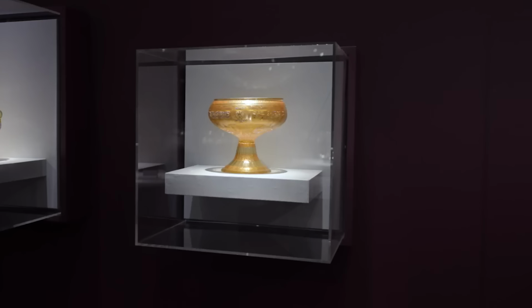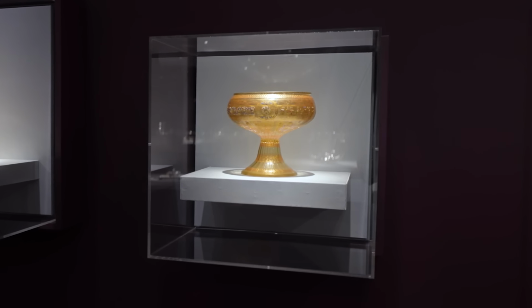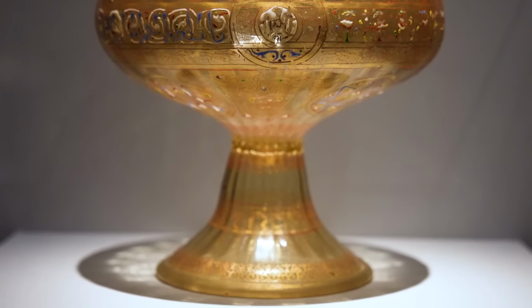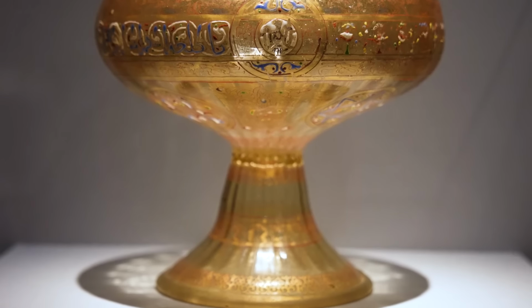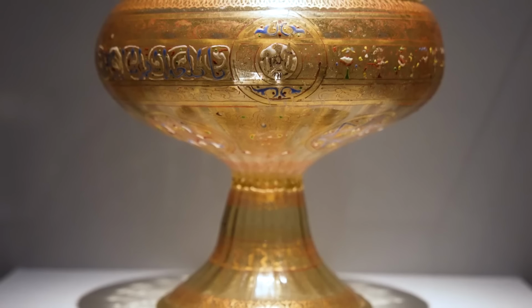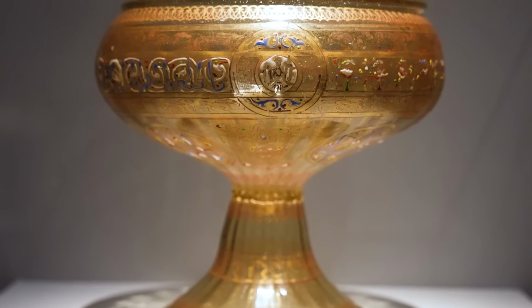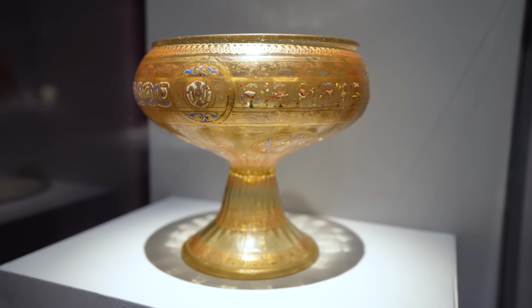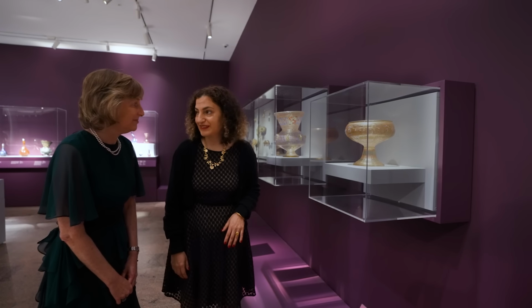This is probably the iconic object in the collection of Edward C. Moore. What we see here is a footed bowl, a so-called taza, from the mid-13th century in Syria, which was a time when this technique of enameled and gilded glass really began to flourish. I'm fascinated by the fact that this was quite a well-known object when Moore acquired it. Oh yes, this was one of the star pieces at the time.